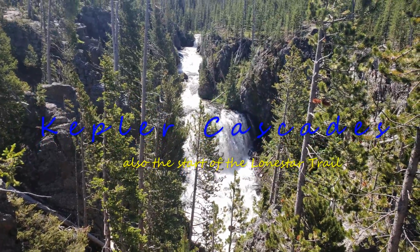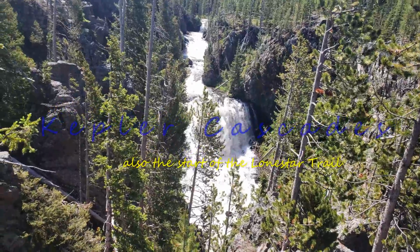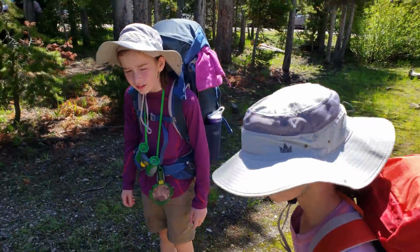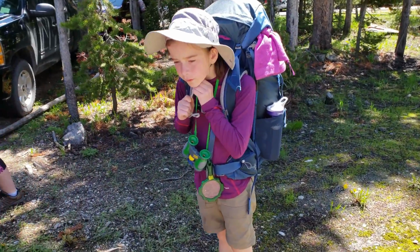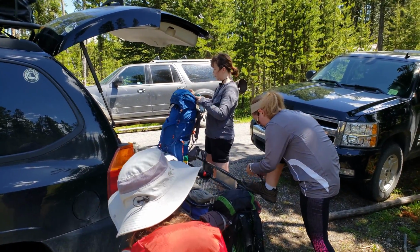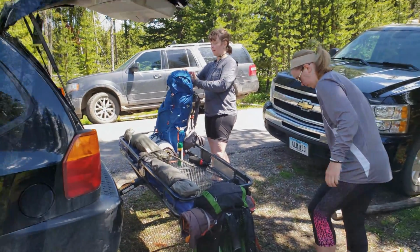Beautiful. Kepler Cascades. We are here at the Lone Star Trailhead. Everybody is getting loaded up, and we are going to hike out for a lovely hike to Lone Star Geyser and beyond to our campsite.